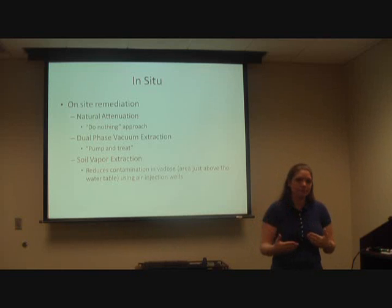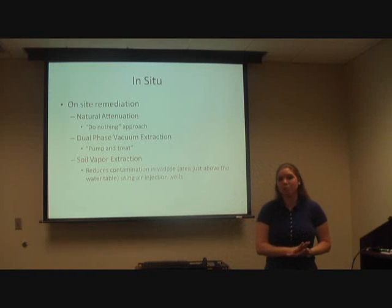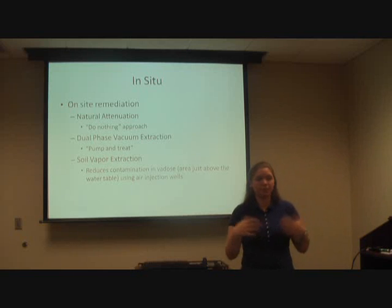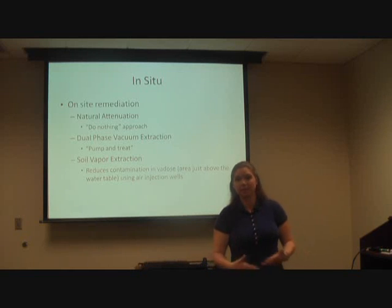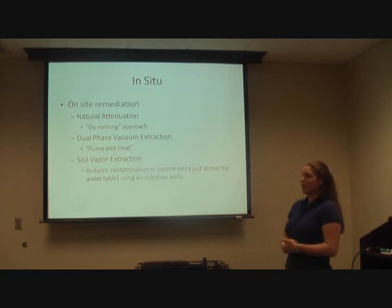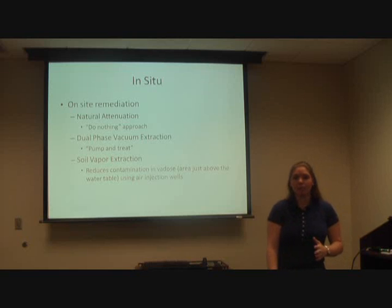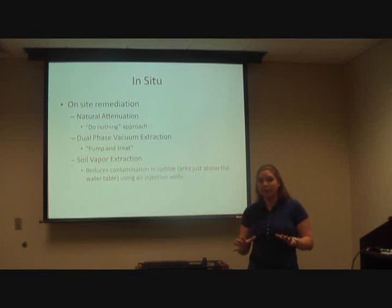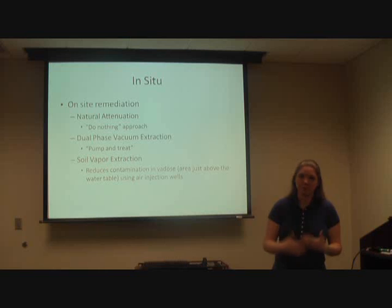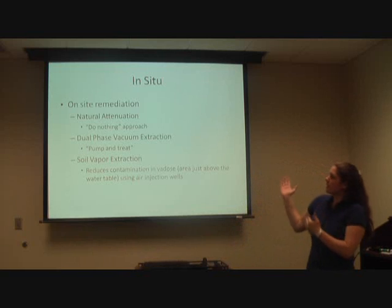Once you start applying methodologies to natural attenuation, it's not so natural anymore, and you're going to start to get up in the cost. So if you're going to spend money, you might as well spend money and get it all out quickly. That's where something like dual-phase vacuum extraction comes in, which is basically a pump-and-treat technology, whereby we put pipes into the ground, pump out the contamination, and treat it on site. Nobody's really going to know what's going on, and the area is going to be remediated. So that's another type of in situ remediation.